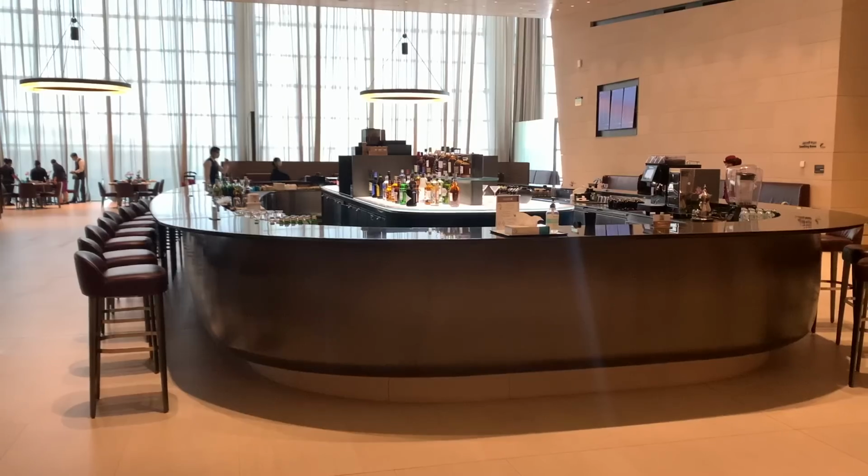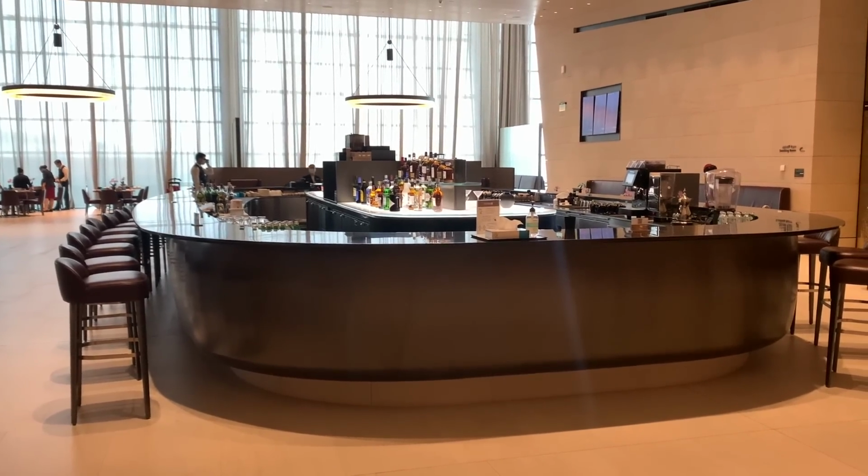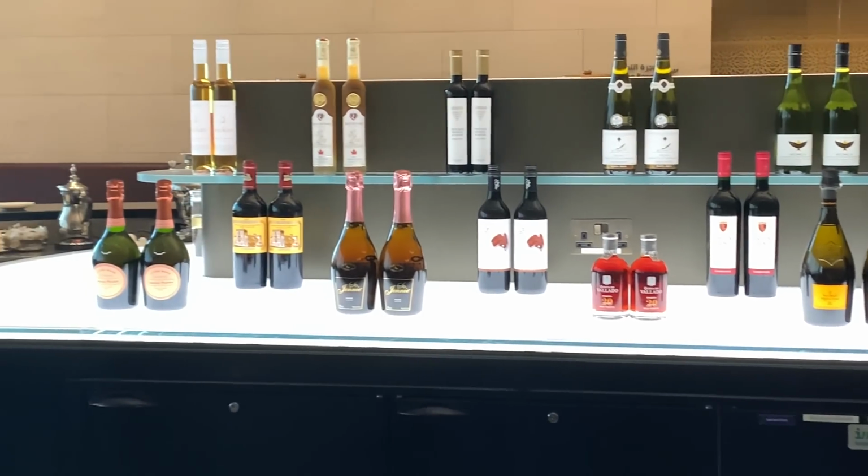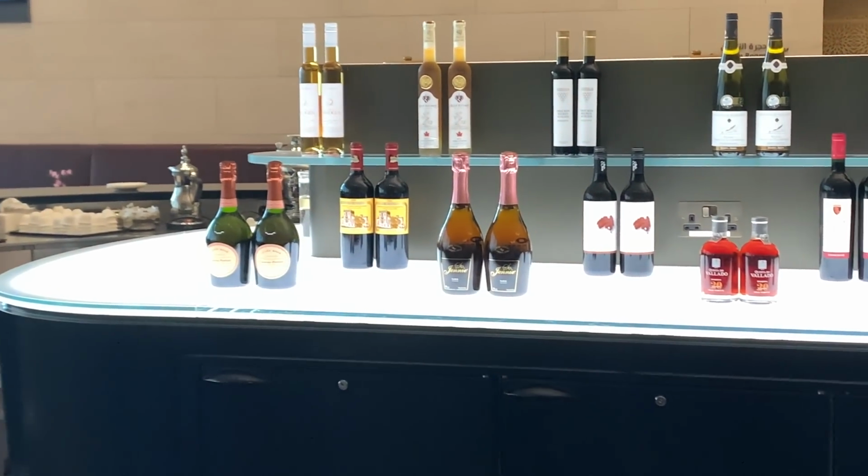So guys, with breakfast out of the way, let's see what else this lounge has in store for me. So obviously this is the dining area. You've got a bar just over here, which I'll show you guys, the various different champagnes you can have. Obviously the Grand Dame I've had today, but the LP Rosé, another one of my personal favourites.